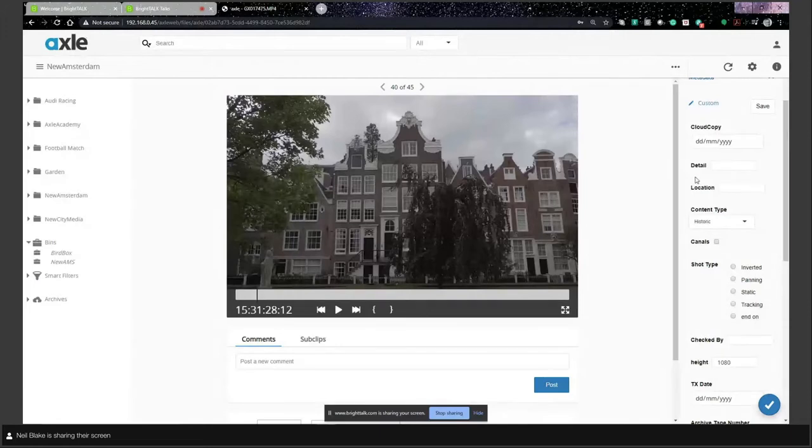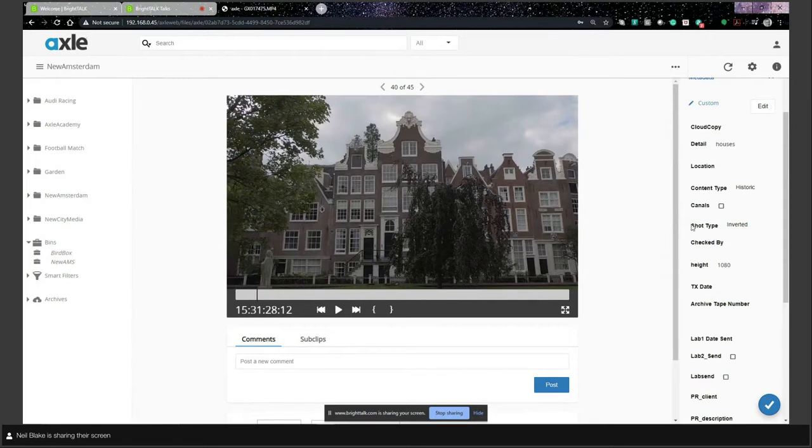And there's different types of metadata. There's drop-down menus, there's radio buttons, there's checkboxes, there's free text fields here, so I can type something in here, and I just hit save. And then everything I've entered becomes searchable.